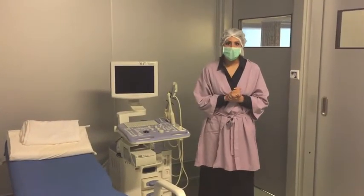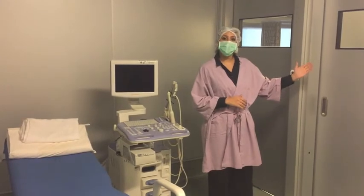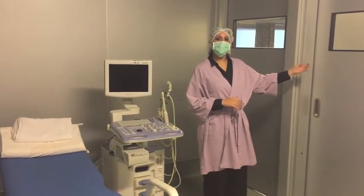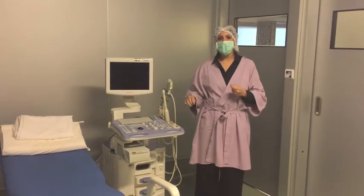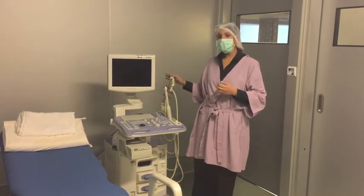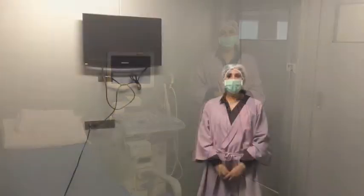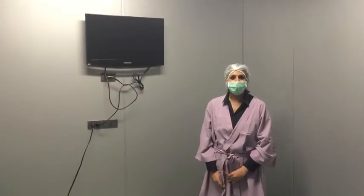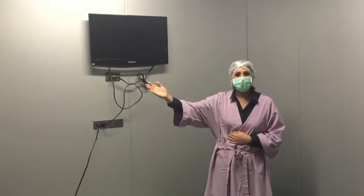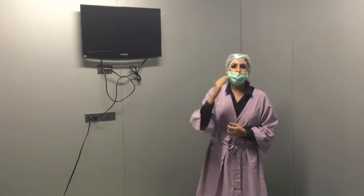This room that I'm standing in is the embryo transfer room, which is also connected to the IVF lab. Once the embryo has been processed, it's then handed over to the doctor here. The patient can view everything that's going on as the ultrasound machine is connected to the monitor in front of her. As mentioned earlier, in the embryo transfer room, there's a monitor that's connected to the IVF lab, where the patient can view everything that's been going on from A to Z.